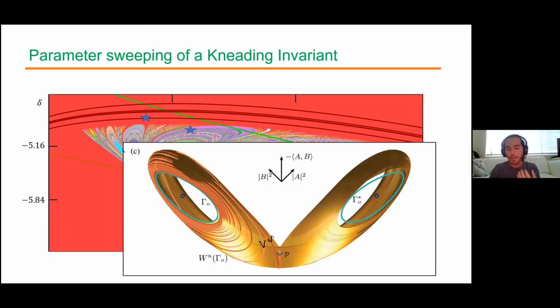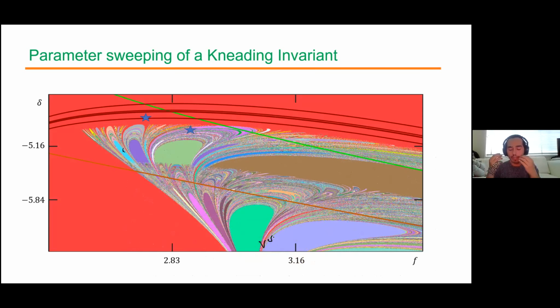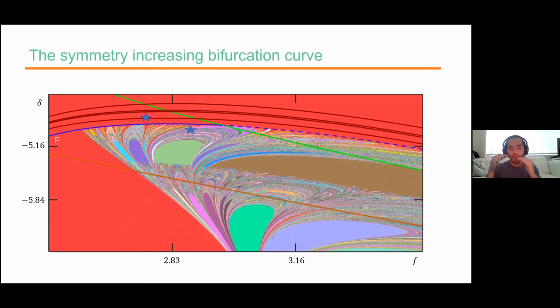Now, this is quite good because it means that at one point, these two manifolds have to intersect for the first time. So basically, they have to intersect tangentially. And then by setting up a suitable two-point boundary value problem that we developed, we can actually find the moment when these two manifolds are intersecting tangentially, which is the situation I'm showing you here in blue, the curve that I'm going to call F.